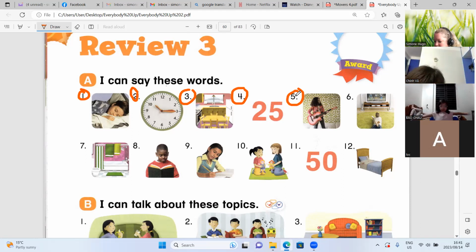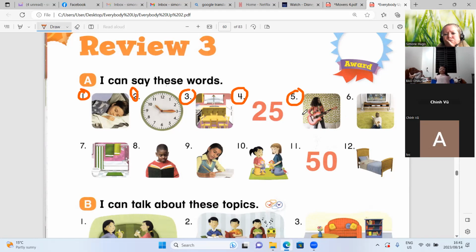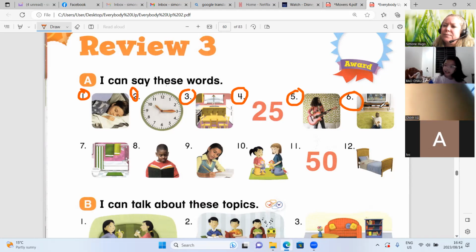Music. Playing the? What's this? Playing the guitar. Playing the guitar. Yes, drawer. Chen, number six. Watching TV. Loc, number seven.